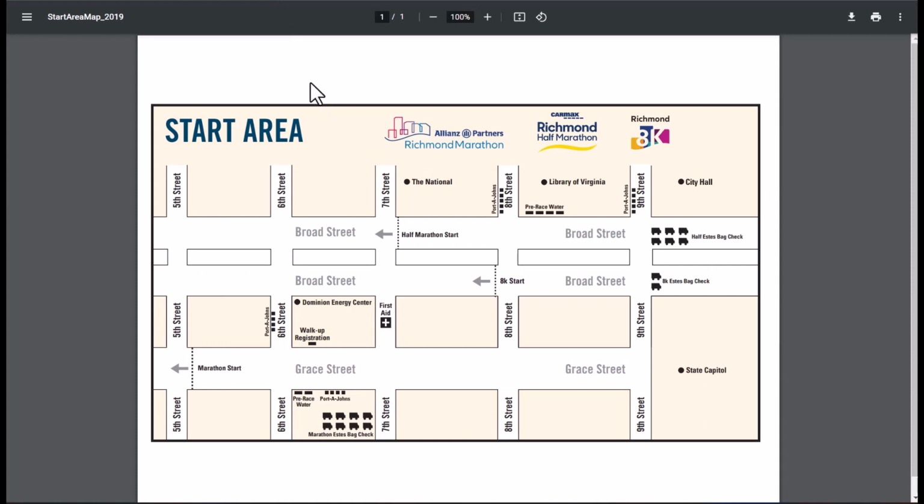This is the corral start area. There's a lot going on race morning. You can see here that we have the half marathon start with the bag check right through here. We do have some pre-race water right through there. The 8K, same thing. You have the bag check right through here. This is the State Capitol Building, City Hall, Library of Virginia, the National, and then over here we have the Dominion Energy Center right off of 6th Street, and then on Grace Street we have the marathon starting line right through here with the bag check right through here.